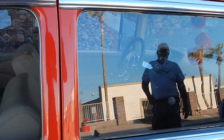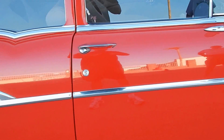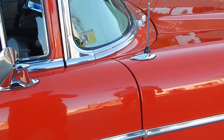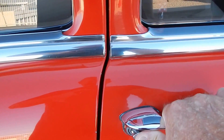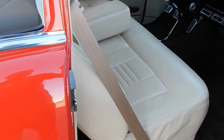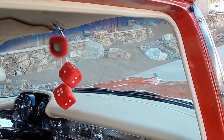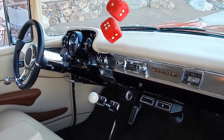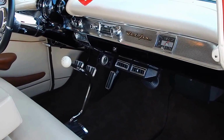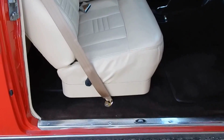One of the funnest things about this car is its body. Look at the door gaps there. Gaps is the way the doors open and shut, both sides. A little view of the interior. See, 4-speed, nice hot rod, Recovery Room interior.